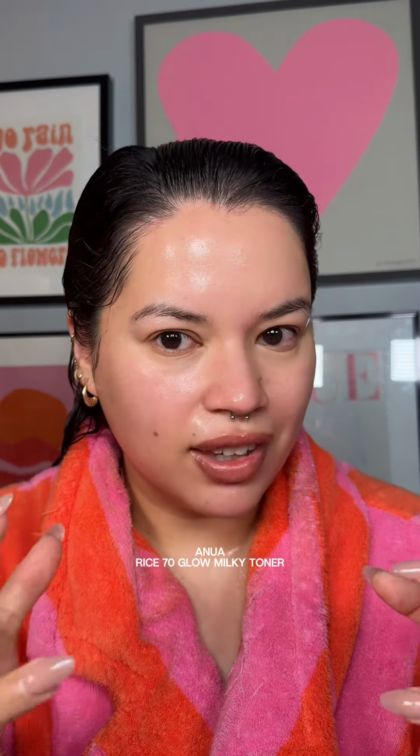It feels really nice on the skin. It doesn't feel sticky. It doesn't feel thick. It just feels like a nice, light, hydrating toner.